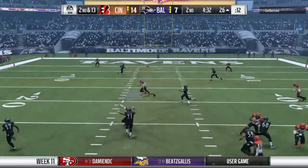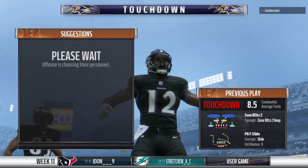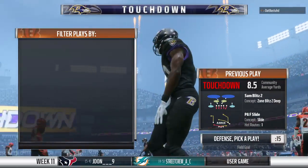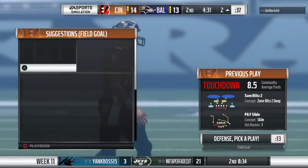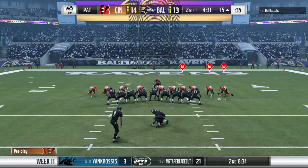Now Thomas looking to throw on second down. And he'll take it into the end zone for a Ravens touchdown. And correct me if I'm wrong, that was just a simple fly route, wasn't it? No, there's nothing to correct at all. You've got it down pat.